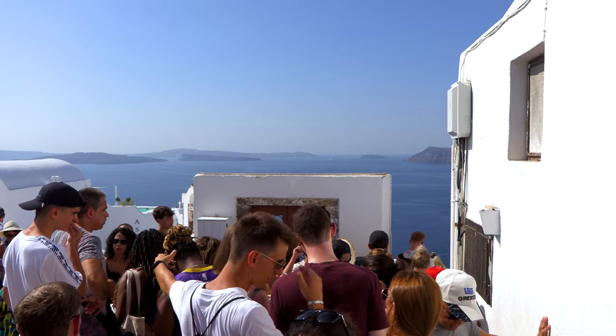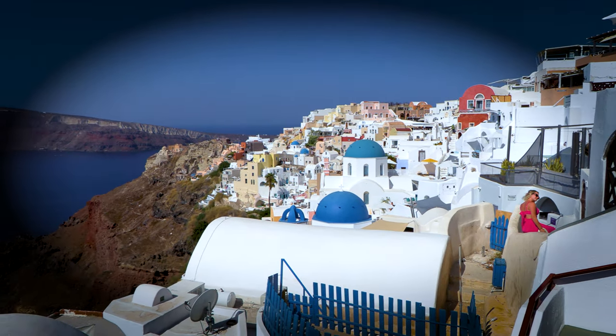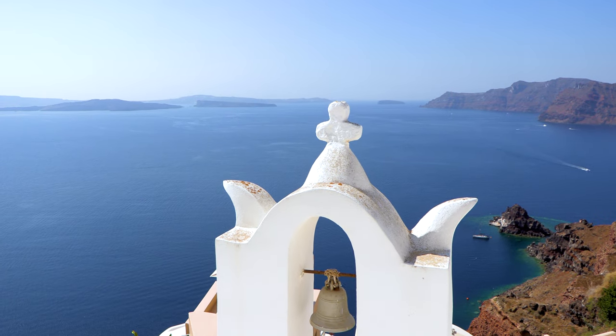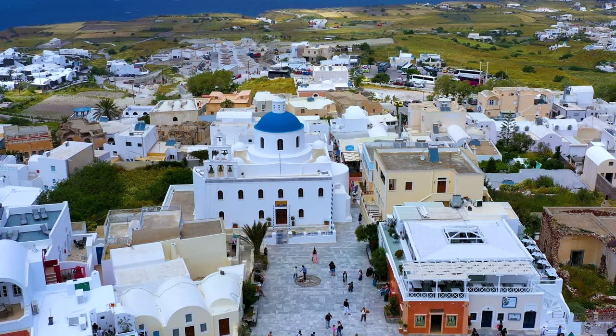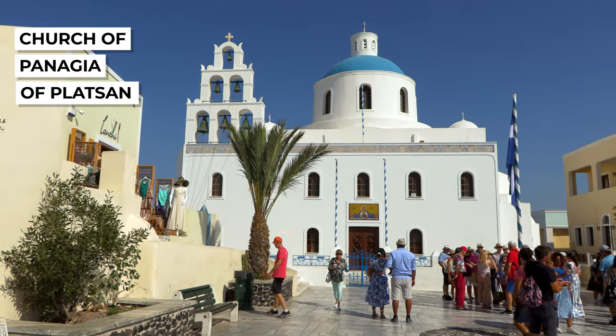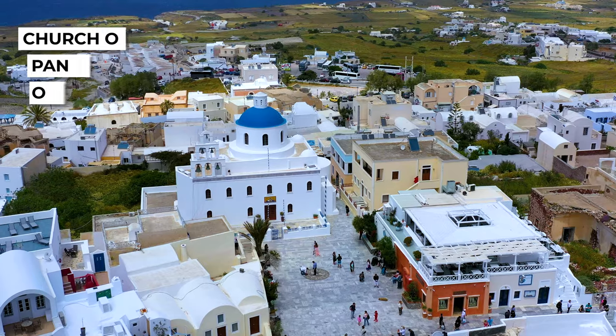There were tourists lined up to take that magical picture for their social media. The view of the sea from here is magical. From here, we walked up to this iconic church pictured in most postcards of Santorini. This famous six-bell church was indeed marvelous.